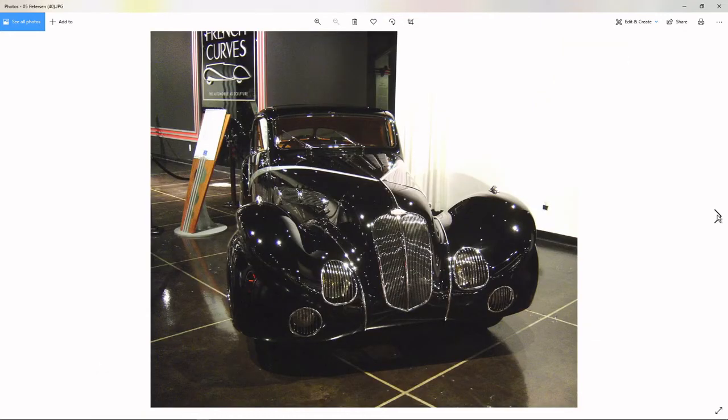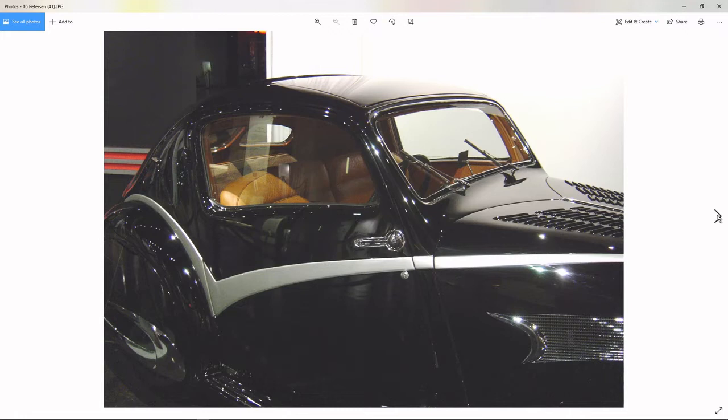Not sure what this is. Maybe it's another Delahaye. Look at this pop-out door handle. Or is it? I don't know if it's a pop-out or not, but it looks flush right now. And it looks like you'd only get like one little fingertip in there. So maybe it does hinge right there. And you just pull it with one finger. Look at the wiper blades, how short they are. Like if it rained, this whole part of the windshield would be covered in water, so it seems kind of useless.